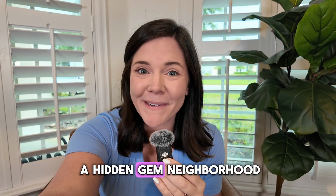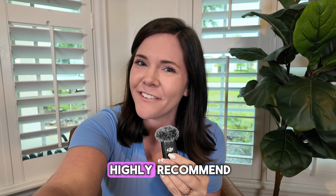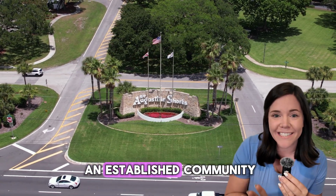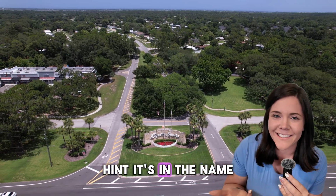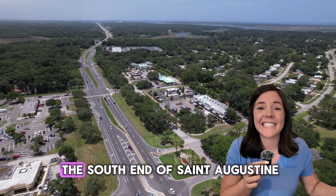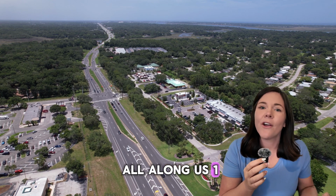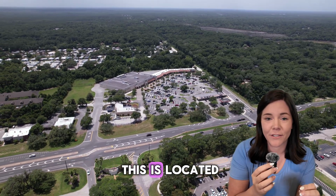If you're looking for a hidden gem neighborhood where you feel like a local in no time here in St. Augustine, I highly recommend St. Augustine Shores. Now, St. Augustine Shores is an established community here in St. Augustine, Florida. Hint, it's in the name. It's located in the south end of St. Augustine, all along US 1. Wildwood Drive would even be a perfect representation of where this is located.